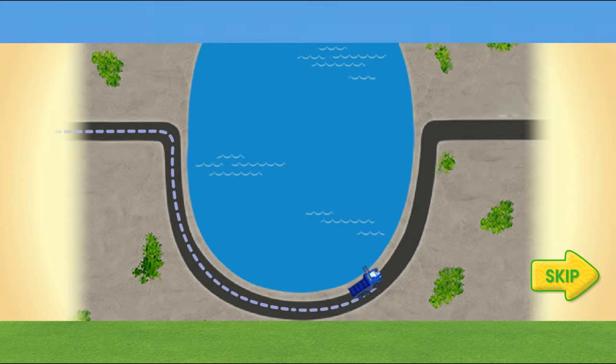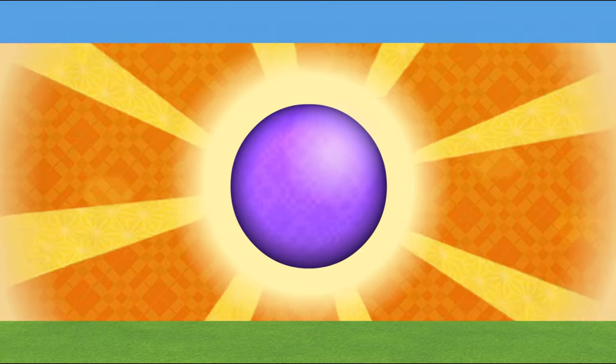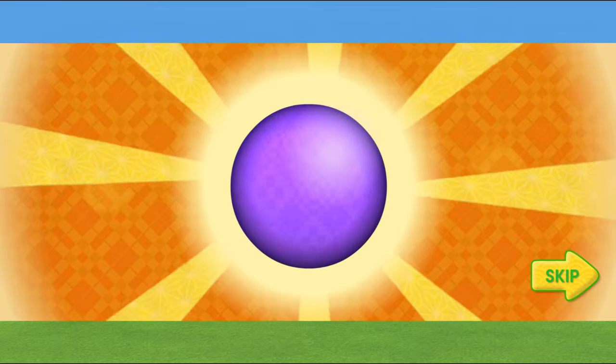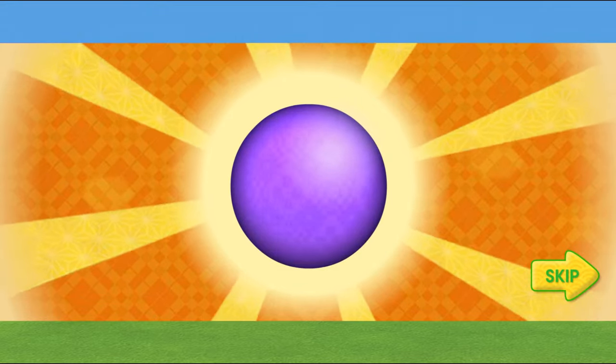Let's take the shortest way and swim across the lake in a straight line. I know a magic shape that will help. On the lake, we're looking for spheres. A sphere will help us swim across the lake. A sphere is a perfectly round shape, like a ball. Don't collect other shapes. They'll slow us down.